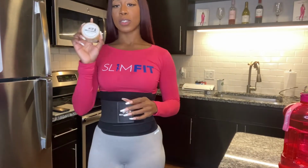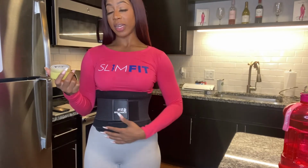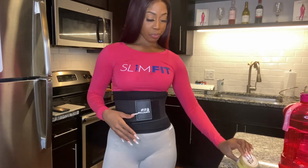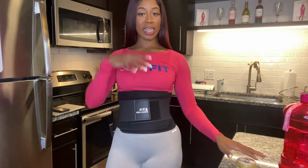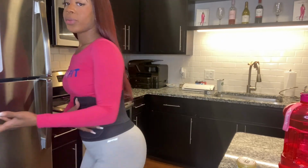Anyways, I also use sweat cream as well, which also helps burn water weight here. It's going to help break down cellulite as well. And I use this under my sweat belt. And that's for me, this is more like a supplement. But that's essentially 2 tools that I use as well that I recommend.